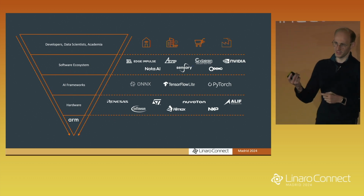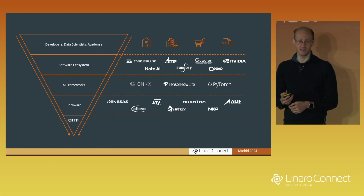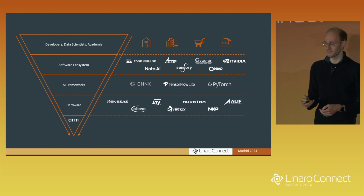I also mentioned some of the software ecosystem vendors we're working with. In addition to that, we're working with a set of AI frameworks as well. So we've provided specific optimizations for TensorFlow Lite and PyTorch. And of course, we have a broad range of silicon partners shipping this capability.